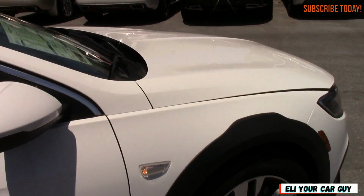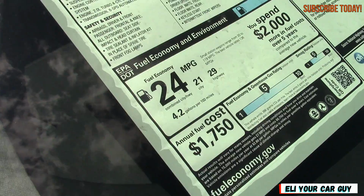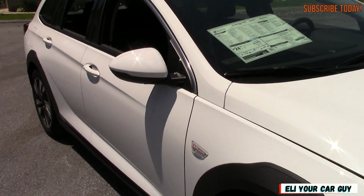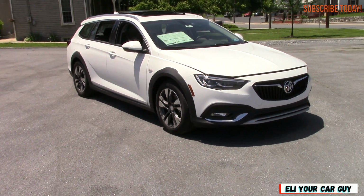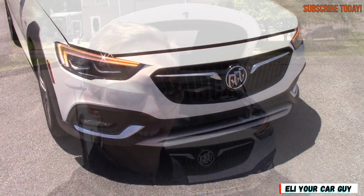Before we take a look under the hood, let's go ahead and check out that miles per gallon rating. 21 miles per gallon city and 29 on the highway, with a combined average of 24 miles to the gallon, which really is not too bad considering that it produces the horsepower that it does. Let's go ahead and open up that hood.